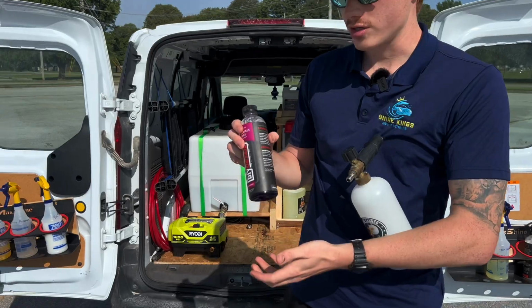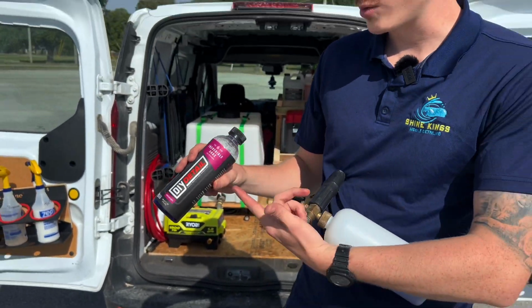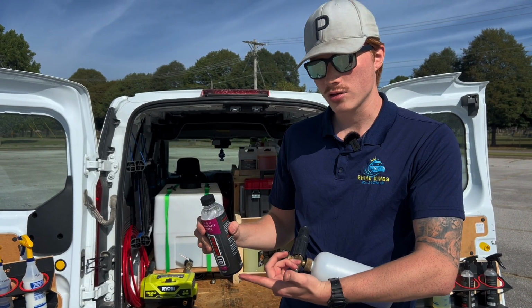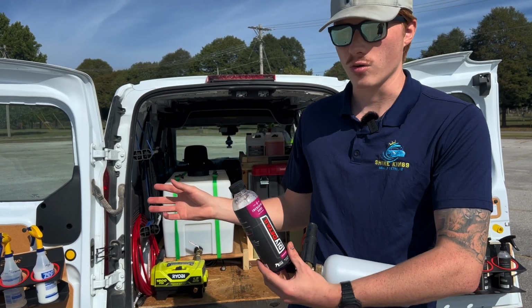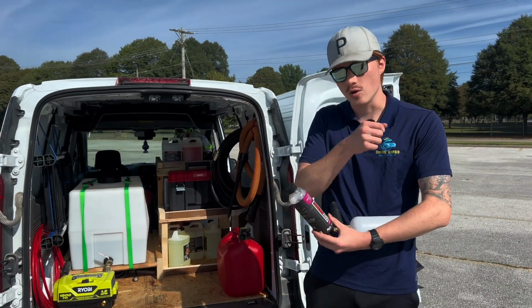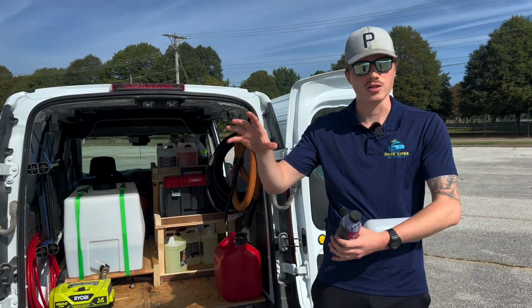And then we have our suds. So this stuff, it's DIY Detail. We use some of their products for the exterior. This one works really good. For the amount of product you use, I think you use like 2 to 3 capfuls in the foam cannon. You get a lot of surface area of foam, and that works really, really good. So you connect this to your pressure washer gun, foam the car down. Works really good to get the surface level of grime and dirt off the car.